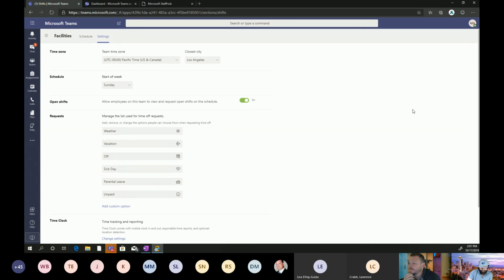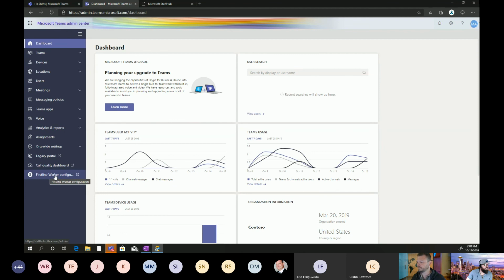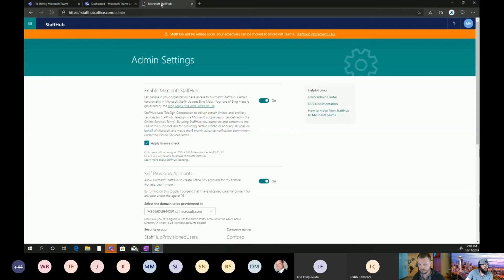What if we don't see shifts in teams and the policy is set to allow all apps? Then you need to go into your admin. Shifts technically comes from a vertical which we call first line workers. If you go into your Teams admin console, and you can see it here on my screen, the last one is called first line worker configuration, and it will take you into the old StaffHub admin. You have to make sure that it's enabled here. If it's not enabled here, it means that your administrator has not made it available to you yet. And so that's just the flip of the switch.